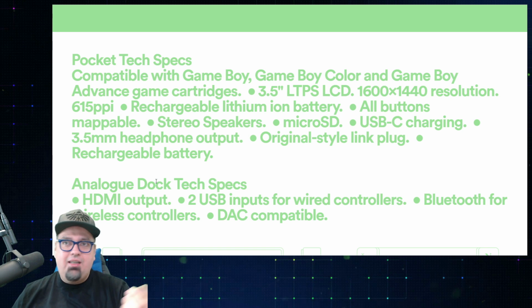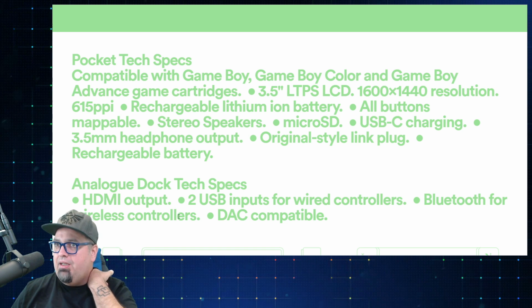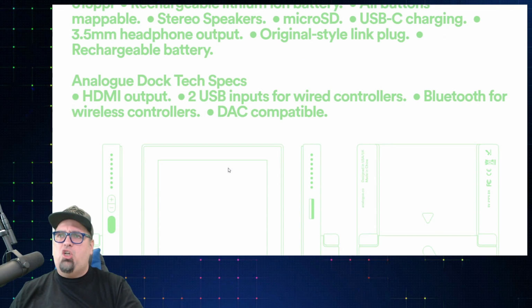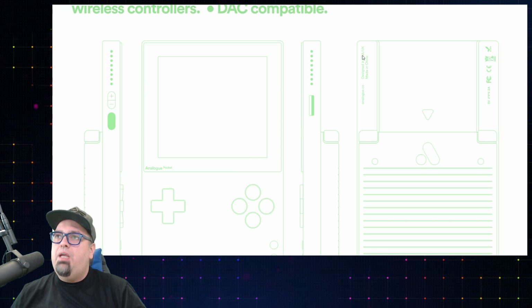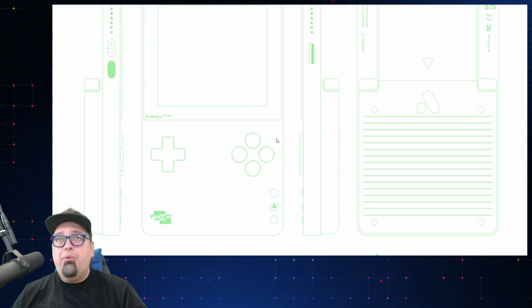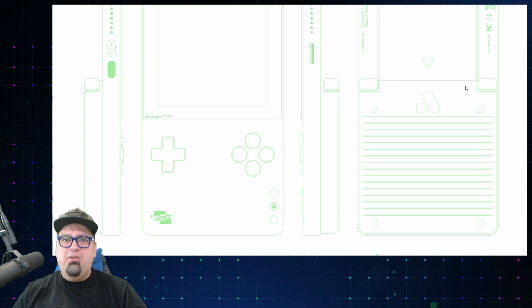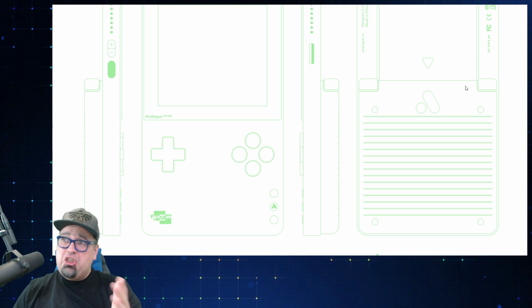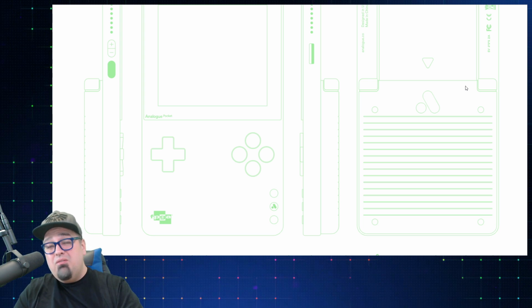I don't know about this dock. They should have just bundled it together. Man, if they sell this separately, I hope they do a bundle so you don't have to pay two separate crazy shipping charges. But there we go, guys. Made in China, designed in the USA, UK, analog. Looking pretty sharp. I don't know about these LNRs on the side there. It's kind of similar to other handhelds that have been out there from China and whatnot. Should be fine. I mean, we'll have to wait and see.